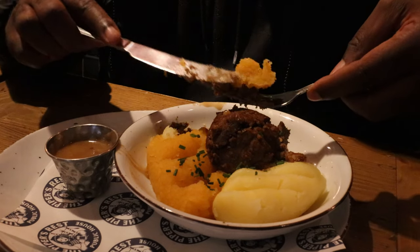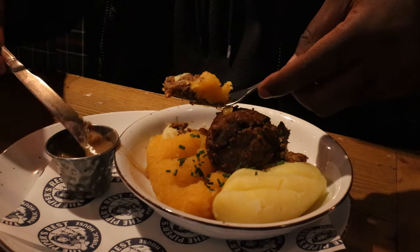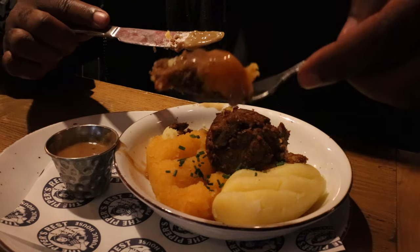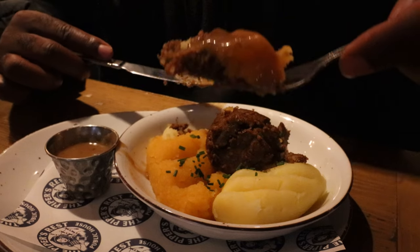I absolutely really enjoyed it. This is a typical traditional dish that anyone must try if they're ever in Scotland. In my opinion, the taste was gamey, very bearable, but I highly recommend that you try this when you're in Scotland.